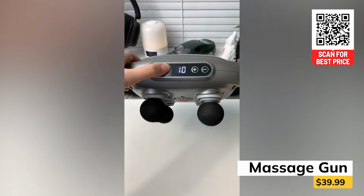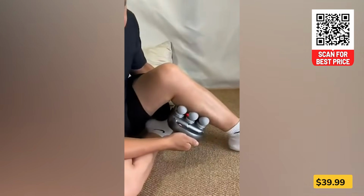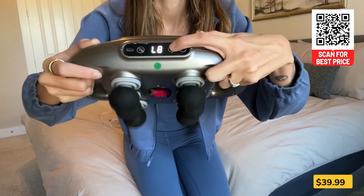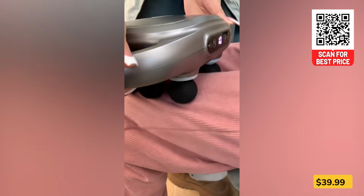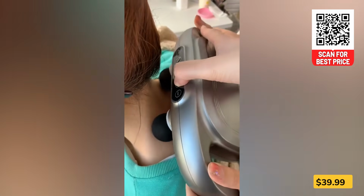Turn sore muscles into smooth relief. This 6-head massage gun targets legs, arms, back, waist, and buttocks with deep tissue precision. 9 intensity levels and 9 modes let you customize each session, from gentle relaxation to intense muscle recovery.